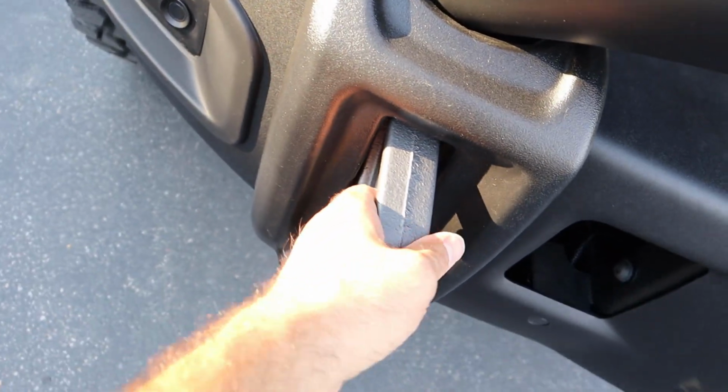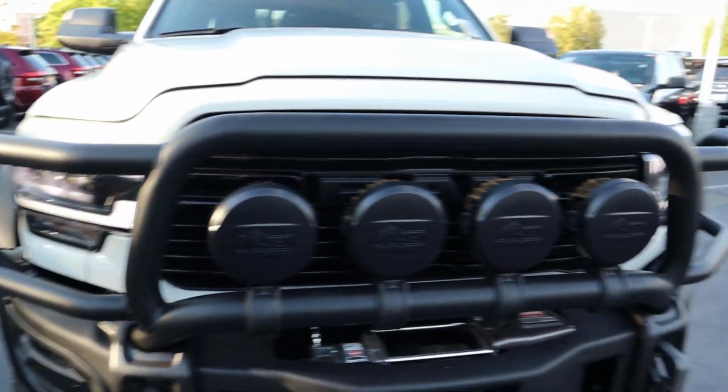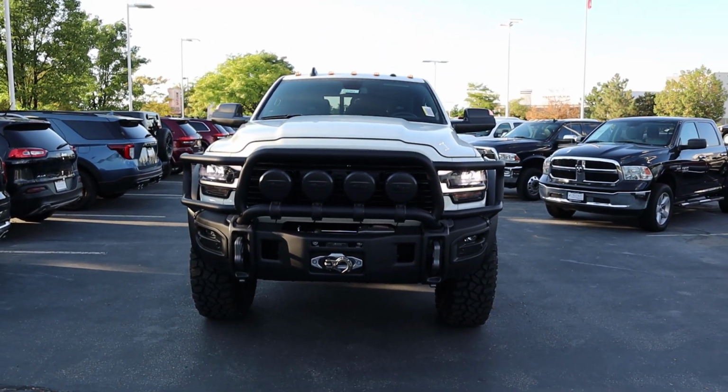And look at just how beefy these tow hooks are. It's just crazy. Still have the stock fog lights. So notice that even though this has this crazy massive brush guard, it still accommodates all of the stock lights, which is fantastic and obviously practical.